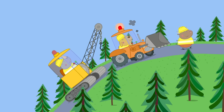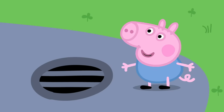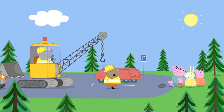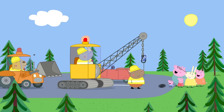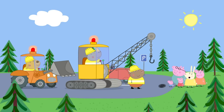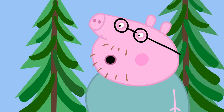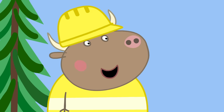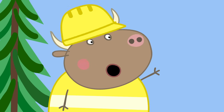It is Mr. Bull and his friends. Digger! Crane! George loves diggers and cranes. Hello, everybody! Hello, Mr. Bull. Welcome to the mountain beauty spot. Have you come to do some work? No! It's our day off, so we came to enjoy the beauty spot.